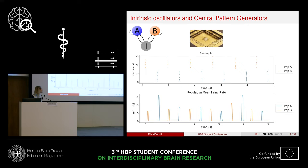So, as I said before, you can have different ways of programming this kind of chip. I don't want to go into detail on the primitives. I just want to explain this one, the intrinsic oscillator, because I want to show you a practical example where we use this kind of system for biomedical and robotic applications. This network, as you can see, is extremely simple. You have two populations, and a third inhibitory population, so they compete with each other.